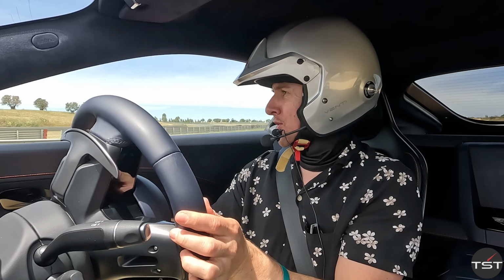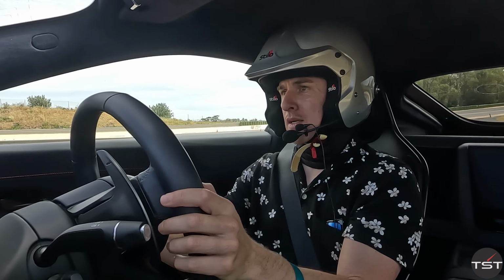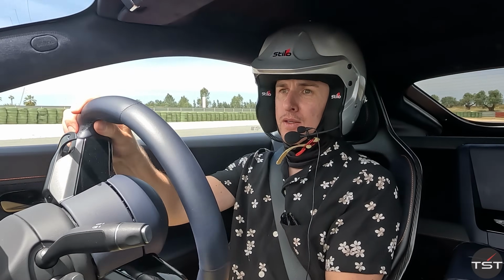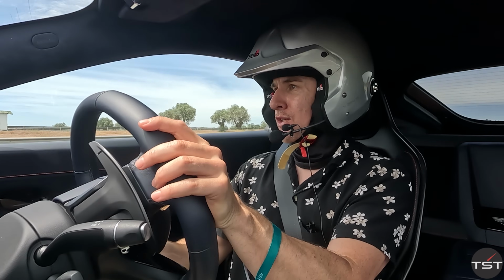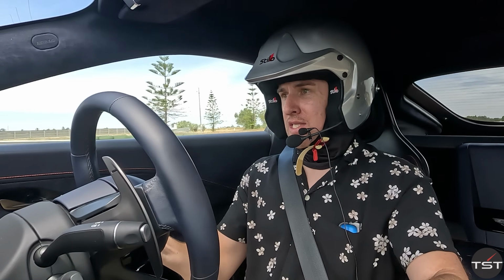So now, suspension is in medium, gearbox is in track, exhaust set to loud. So here, traction 6. You see that? So it caught me. I think I got a few degrees of slip. I did have to correct with the wheel, and then it reined it in. So we'll go to 7.